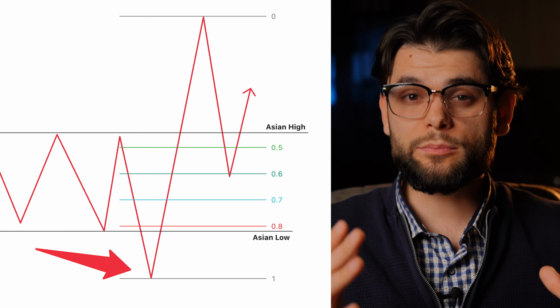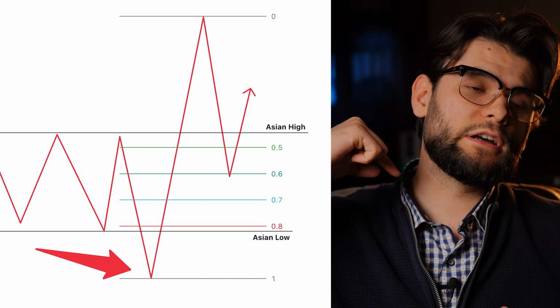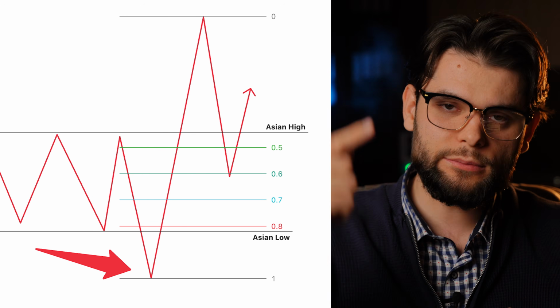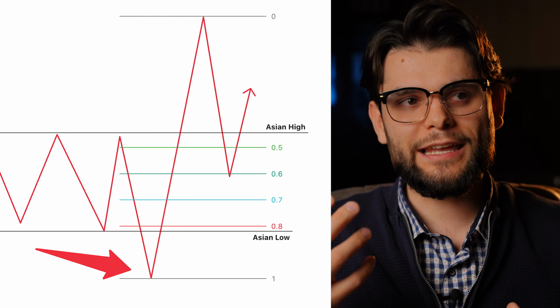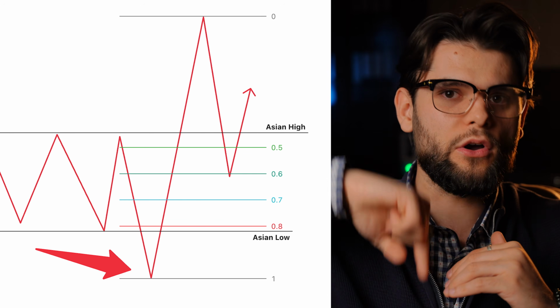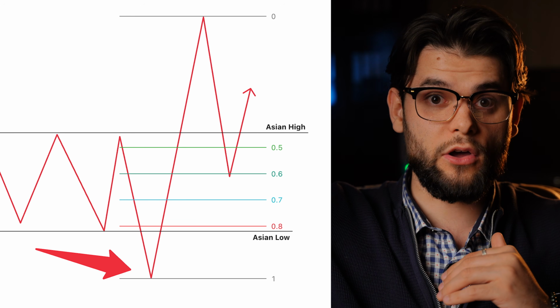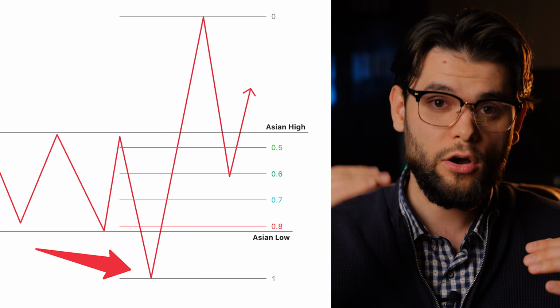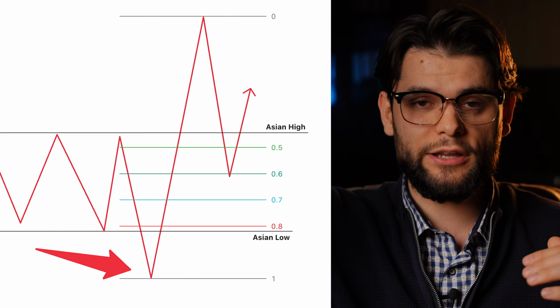Sometimes before the real breakout, price might have a sweep, a false breakout on one side, and then have a real breakout to the other side. In that case, let's say the price swept the Asian low and then it went to the upside and broke to the upside. In this case, you're going to draw your Fib levels from the bottom of the fake out to the top of the breakout. Your Fib levels are going to be in this range.